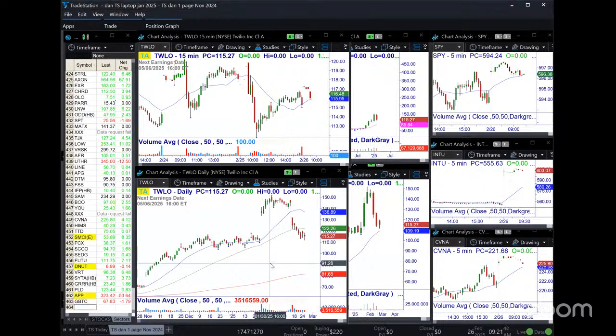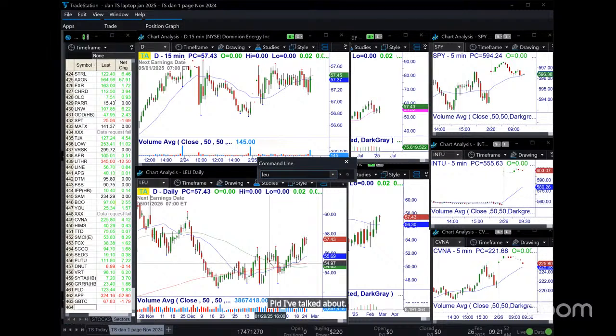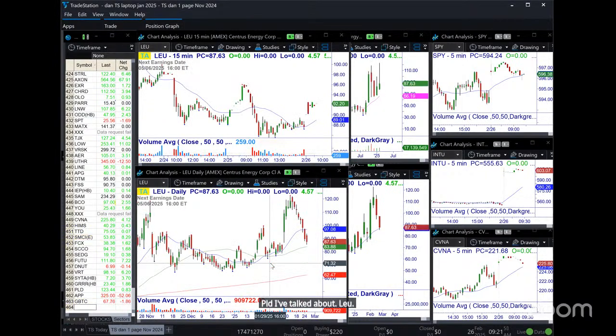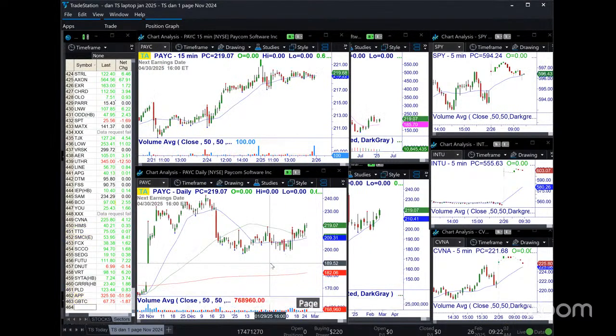Delta, 1, 2, 3. PLD I talked about. LEU, same buy setup at the 50, deep retracement over prior bar's high. Phase C, 1, 2, 3. So look, I just gave you a ton of tier one setups right there.